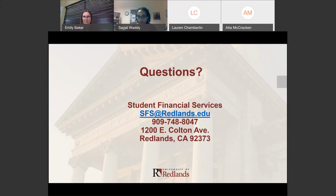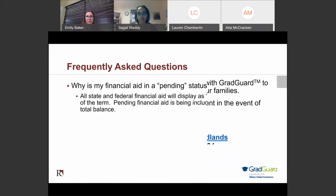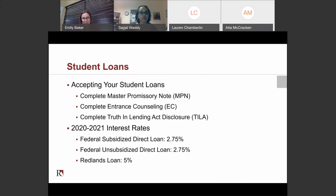I see quite a few questions about loans, so maybe if you could go back and talk a little bit more about how to apply for loans, and the difference between private loans versus federal loans versus unsubsidized versus subsidized. I see a few questions about loans and promissory notes, so maybe if you could review that process again.